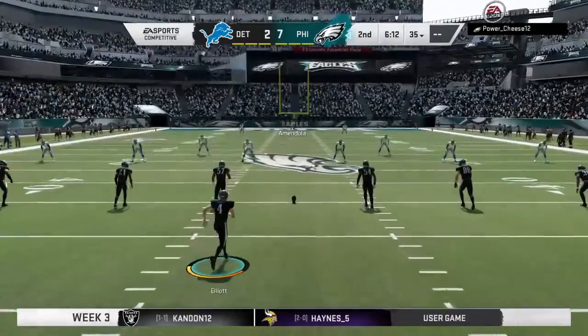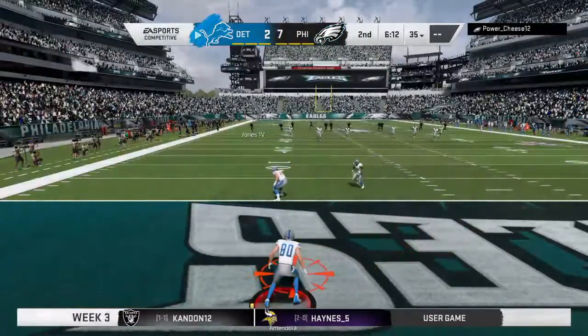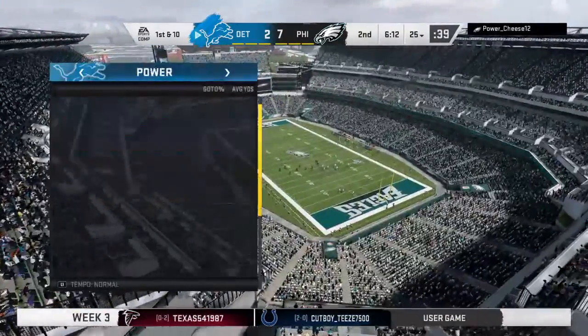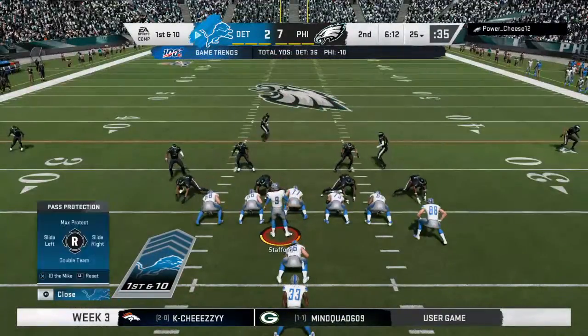So after the punt return touchdown, let's see what their opponents can do with this kickoff. And a fair catch signaled for and taken successfully. The Lions offense ready to kick off their next drive.